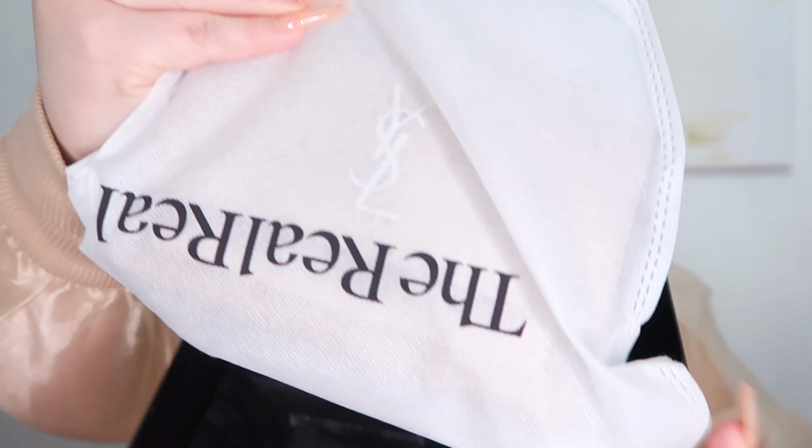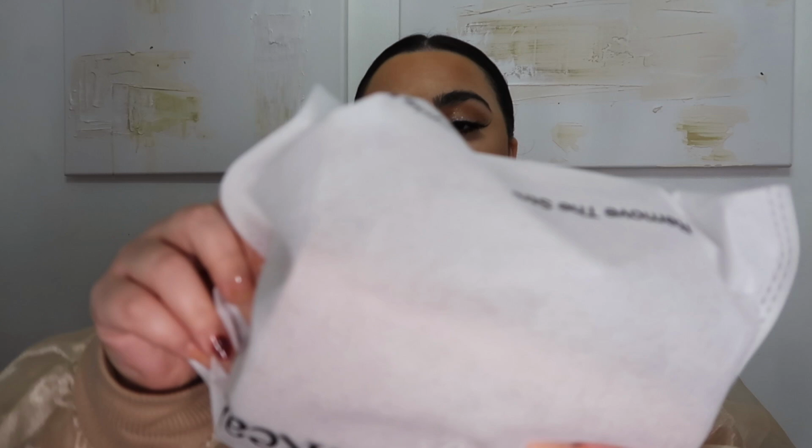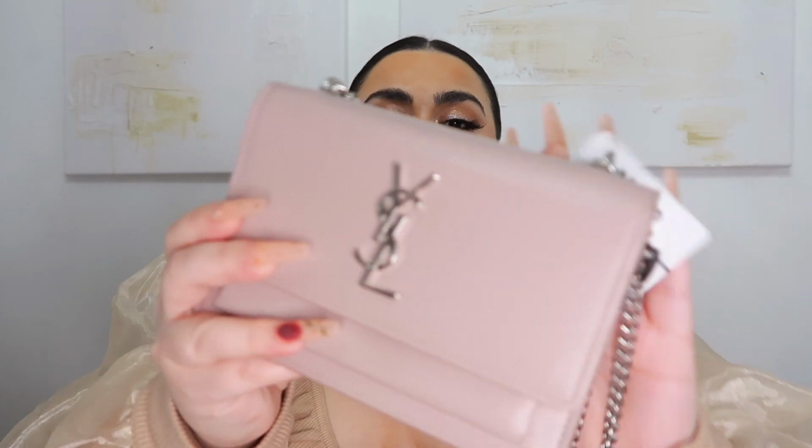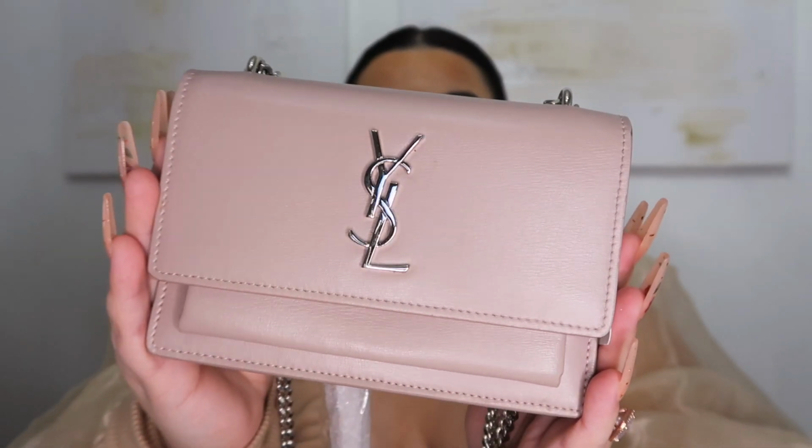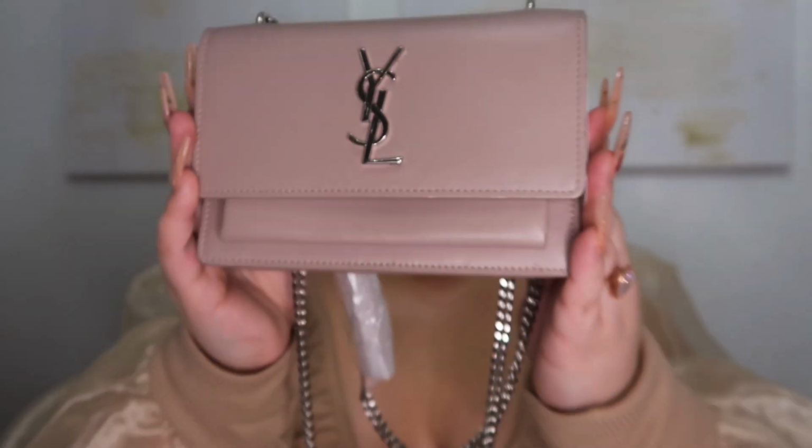So let's open it up. So excited. Oh my god. So here's the little dust bag. So this bag is the one that comes from the Real. But in the box itself comes the dust bag from YSL. Oh, cute. Oh my god. Look at how cute. Oh my god. Is this not to die? Is this not adorable? I love this muted blush color because it's like nude, but it's still kind of blush. And I feel like you can wear it with different things.